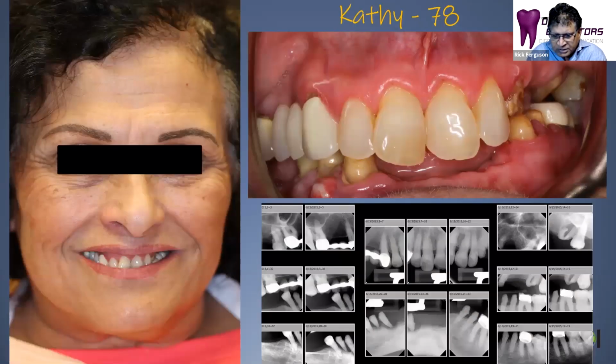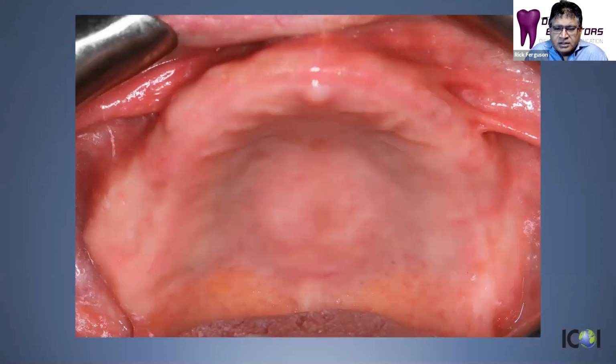So let's look at some cases now and how we use these different workflows. This is Kathy. She's 78 years old. She has a terminal dentition. And our goal here is to place implants and give her a fixed prosthesis. In this particular case, I decided to use the denture approach, workflow number 4. I also decided to do this case flapless and then let the implants integrate before actually loading them.